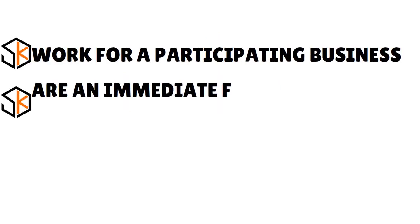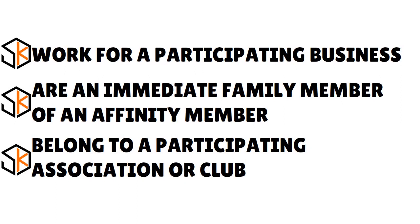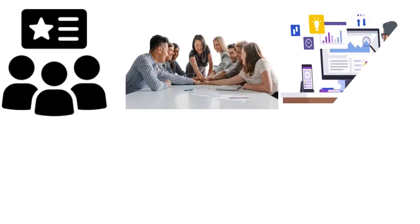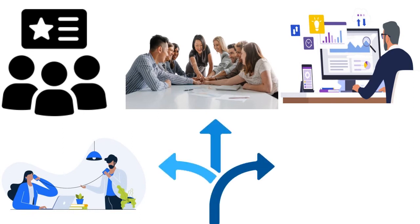Membership is a requirement to open a business credit card at Affinity, as with any credit union, by the way. So you are eligible to join if you work for a participating business, you are an immediate family member of an Affinity member, or if you belong to a participating association or club. So anyone can join a participating association or club to gain membership eligibility. You will need to open a share savings account with a minimum of $5. So that's the deposit you need to have. That account must remain open and funded as long as you are an Affinity member. So to open a business credit card account, you can contact the Affinity business team, or even, let's say, visit a branch. So that's really great, especially when it comes to flexibility.